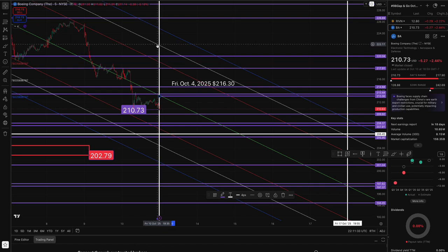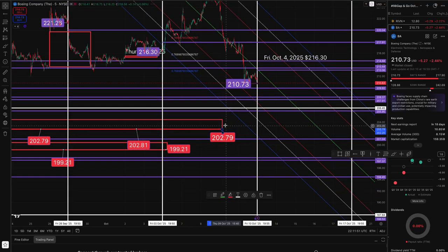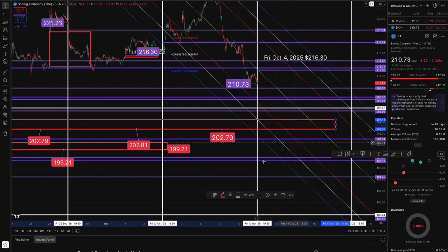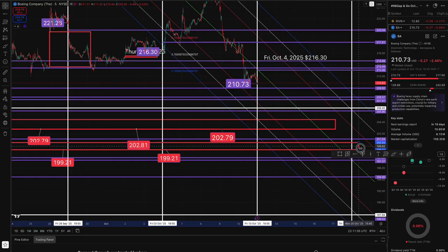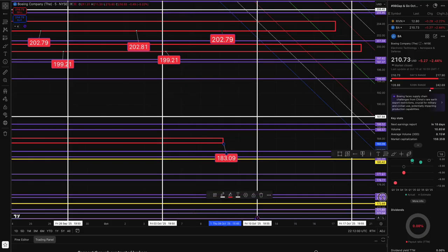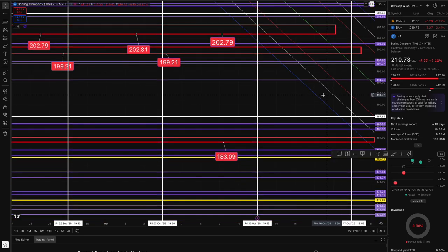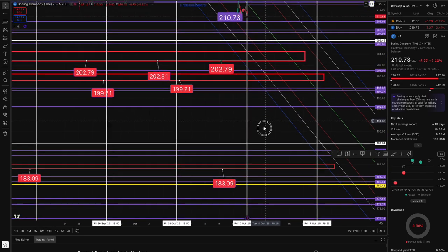Resistance, 219.08, 222.07, 224.99. To the south side, support, potential buy-in area, potential stop-loss area, 207.48, 204.63, and 201.64. Watch out for the landmines here and here. And 183.09 for another potential leg down.